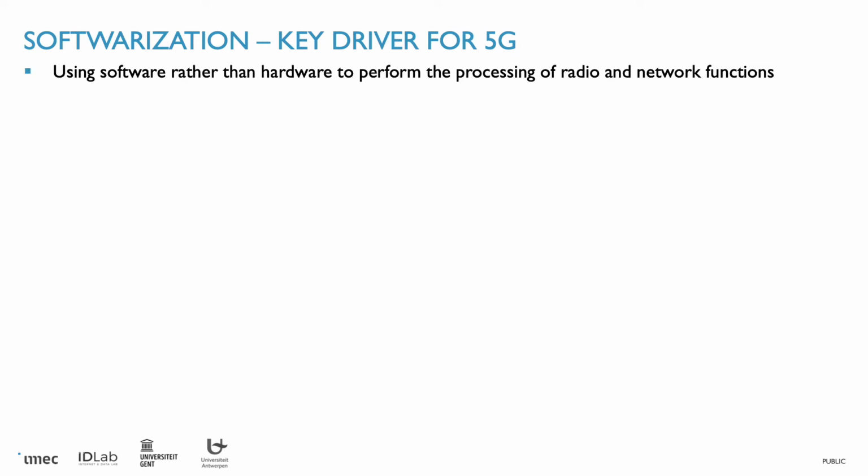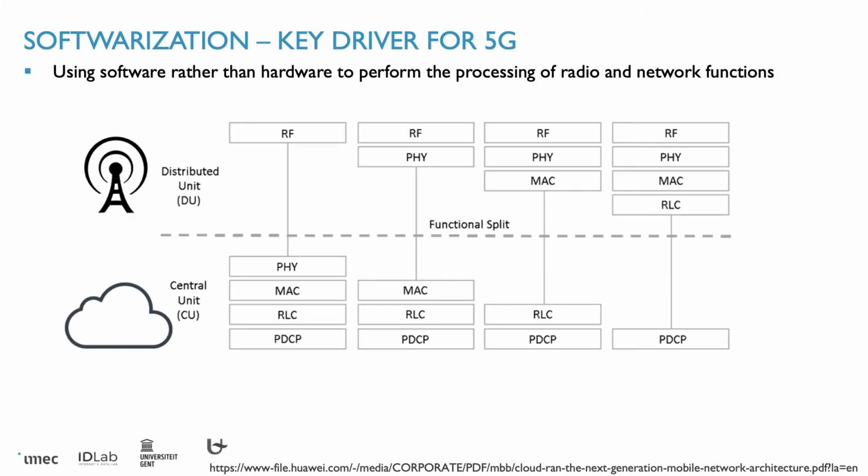The development cycle of digital hardware is way more complex and time-consuming than doing all processing of radio and network functionality in software. Also, lifecycle management is far easier for software than for hardware components. That's why the 5G architecture, at least for the infrastructure, promotes shifting the radio and network processes as much as possible to software that can run on commodity servers in the cloud. To this end, 5G has introduced the concept of functional split.